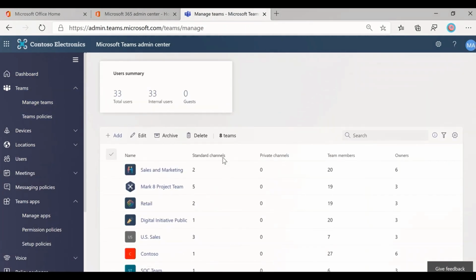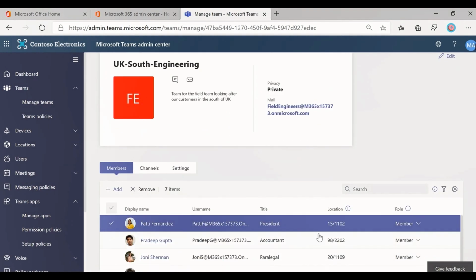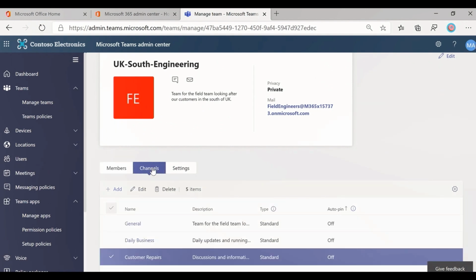When we go into a particular team, one of the things to consider, as I mentioned, is the role that an individual plays in the team. We have member and owner roles, and it's often best practice to make the manager of the first-line team an owner, and to make the first-line worker a member in that team.